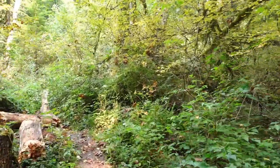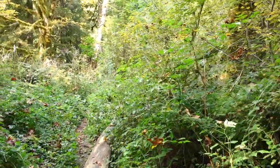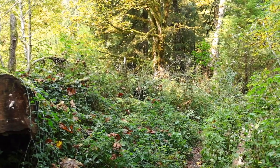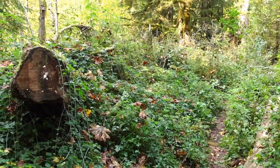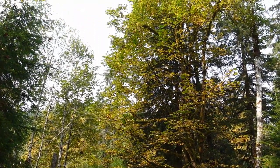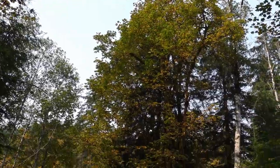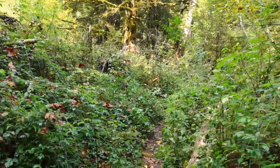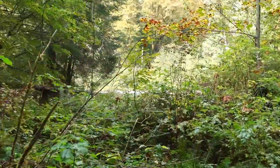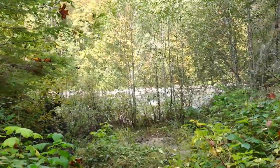Every shade of green, you could imagine. And I love seeing the fall color starting to come out. The whole landscape is just kind of taking on a reddish gold, kind of a cadmium yellow hint to it. Coming up on the river here, you can hear it. And now you can see it.